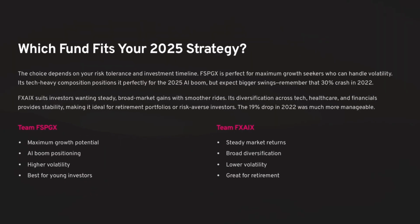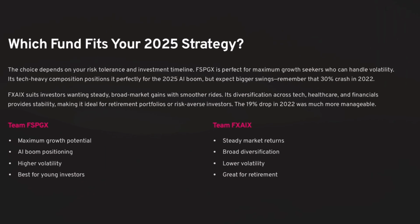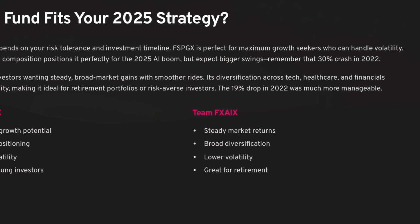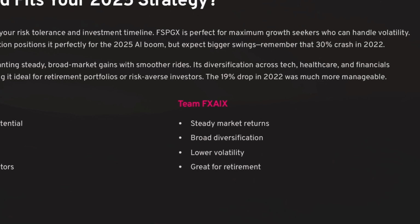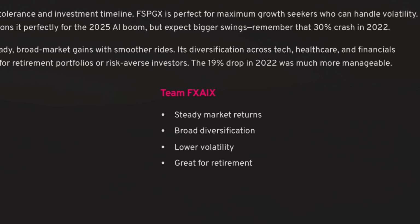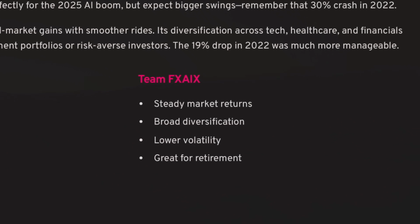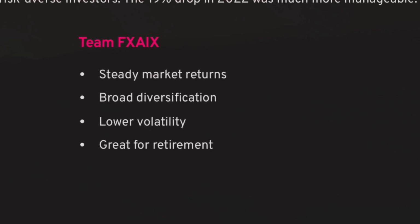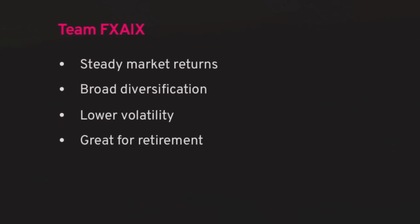Then we have FXAIX, a pick for steady, broad market gains, diversified across tech, healthcare, financials, all of the sectors. A smoother ride when it comes to those tough times like 2022. Pretty much, I think, a great choice for all investors, but especially those that want low risk.